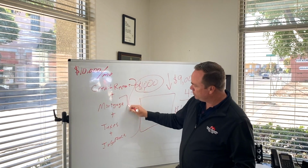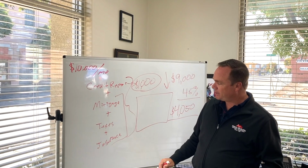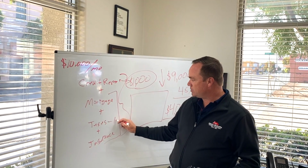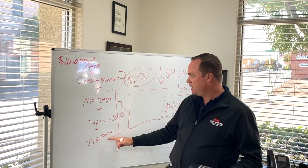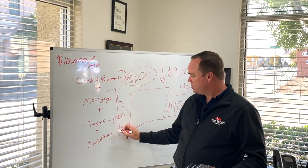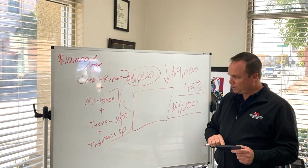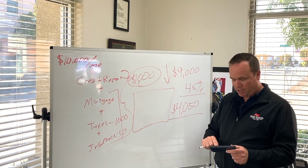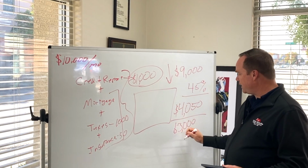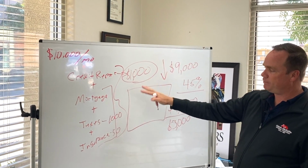And that's going to cover your mortgage, taxes, and insurance. So I'm just going to use some round numbers to make the math easy. Let's say that your taxes are about $1,000 per month. That would be on the high side. And then let's say your insurance is maybe $50 per month. So what we have to do is take these numbers and subtract them from the usable income. So the $4,050, we're going to subtract $1,050, and we're going to come up with $3,000 per month of usable income. And that's after we've taken into account the debt to income ratio and the other debts that you have on your credit, plus the taxes and insurance.